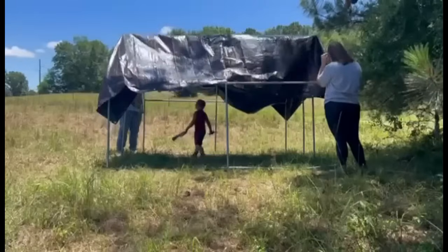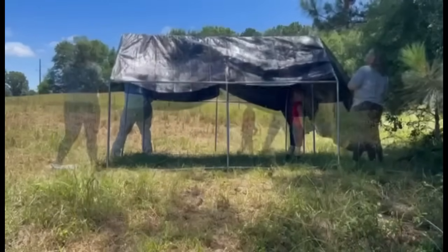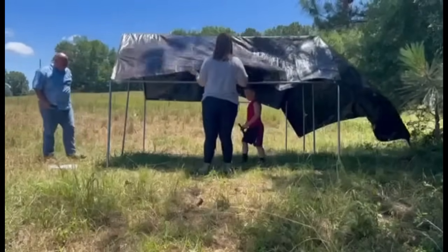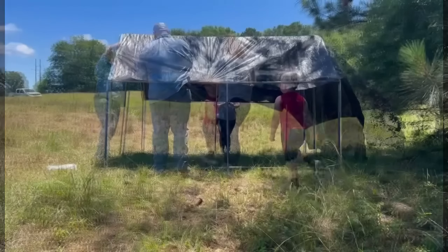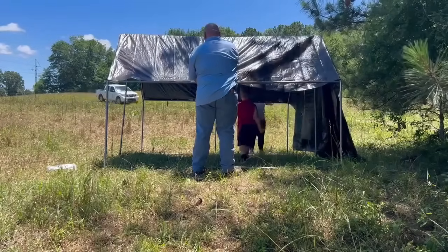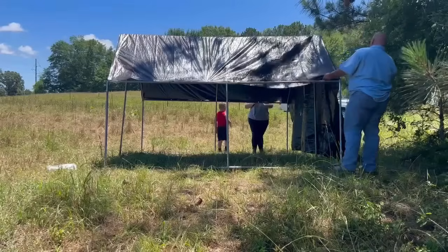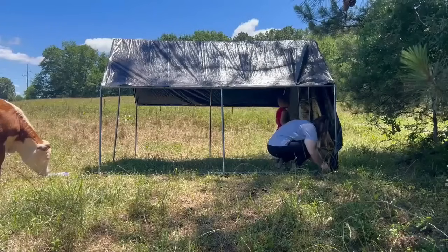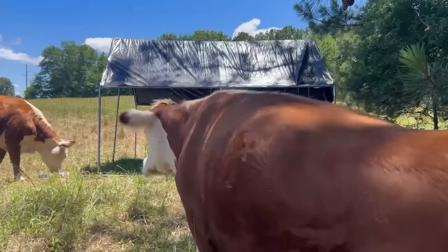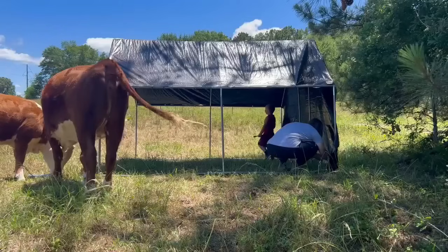Same place. Do we need to turn it? Huh? Do we need to turn it? I don't think so. Daddy, did you get that one from the expo? That's good. They're going to eat your zip ties.